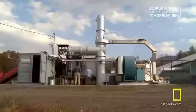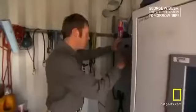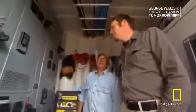Can we fire it up? It's fired up. All right, let's go. So this is the brain. This is the brain. Okay, starting up. For Josh, burning manure means free heat. Look at all this. This is not what you would normally find in a chicken farm. Not normally, no. I'm a high-tech redneck.